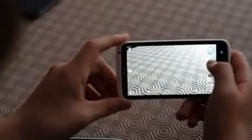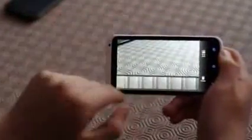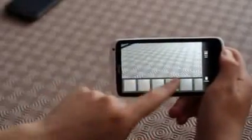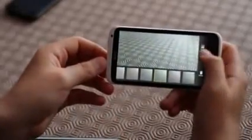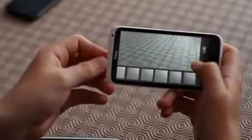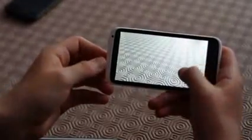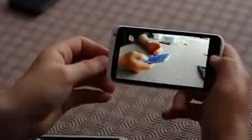And remember, this phone has burst shot, so I took about 30 photos in one there. Very useful for any situation where you need to take several photos at once. It also has the best shot feature, where it, I think, automatically detects which was the best and then saves it for you and deletes the others. Or does it? Yep, deletes the other ones.